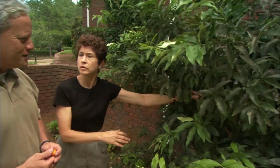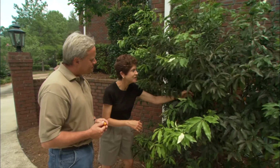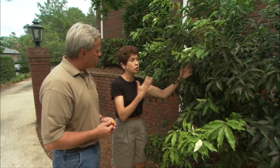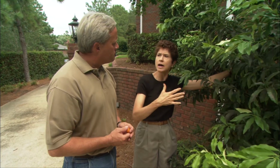Okay, so it's kind of like the jogger running down the road. The blood pumps a little bit more. Exactly. Now, this isn't something you should do all year round. You want to find out what your particular tree's dormant period is. And for most people, that would be during the winter. But when it comes springtime and everything begins to start budding and blooming and leafing, that would be a good time to shake it up.